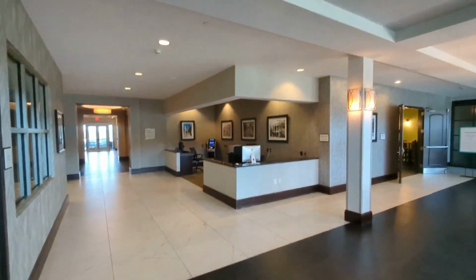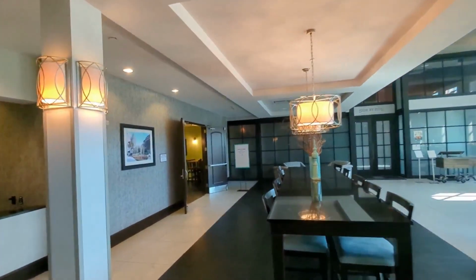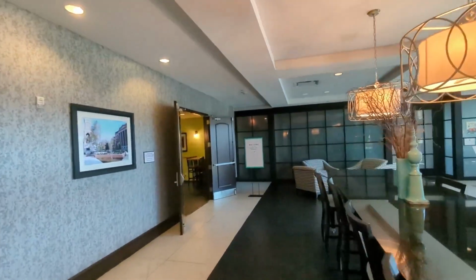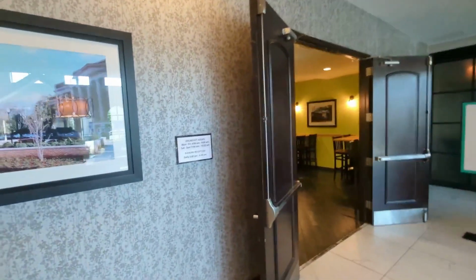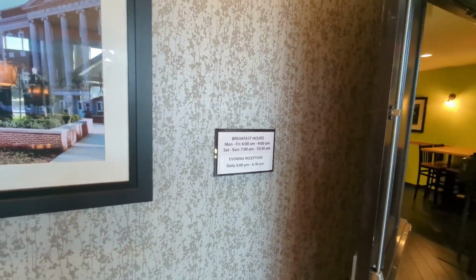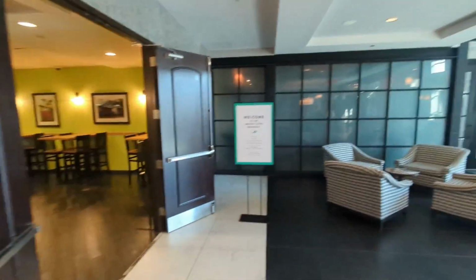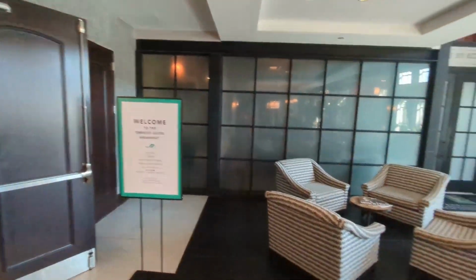Got a little business area. This is where the breakfast is. It's also where the reception is. I didn't get video of the evening reception last night. It was super nice. Really enjoyed it. I have a video I'll show in a few minutes of the breakfast. I had a made-to-order omelet this morning.